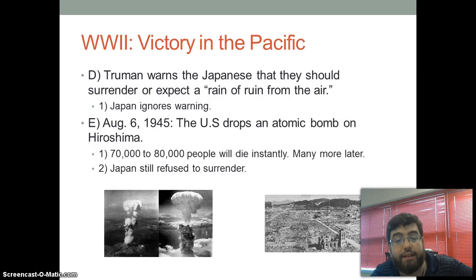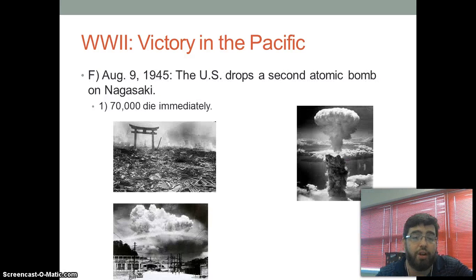On August 6th of 1945, the U.S. drops an atomic bomb on Hiroshima. Over 70,000 to 80,000 people would die instantly. Many more would die later from radiation poisoning, burns, and so on and so forth. And Japan still refused to surrender. So three days later, the United States drops a second bomb on Nagasaki, and over 70,000 die immediately. The United States used these bombs in quick succession to more or less say, hey, we have a lot of these things, and if you don't stop, this is what's going to keep occurring.